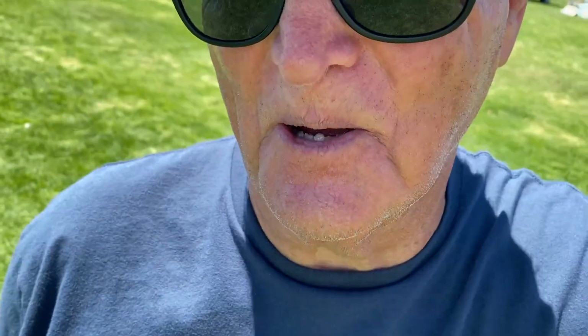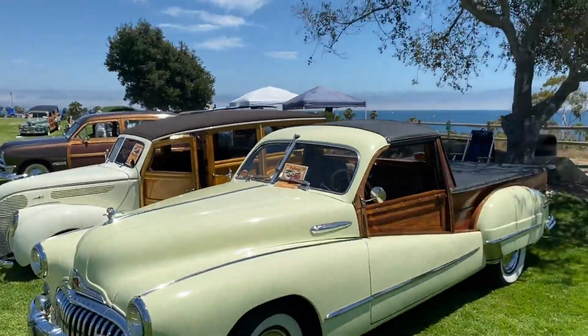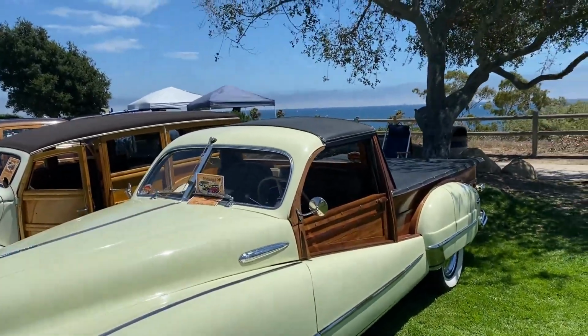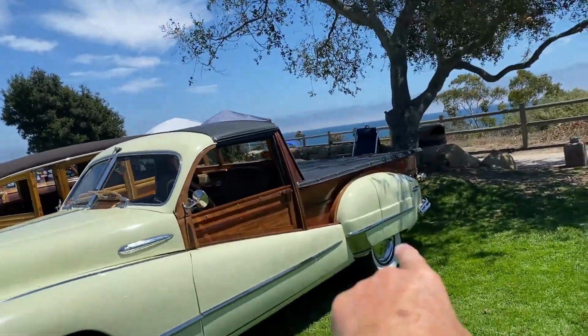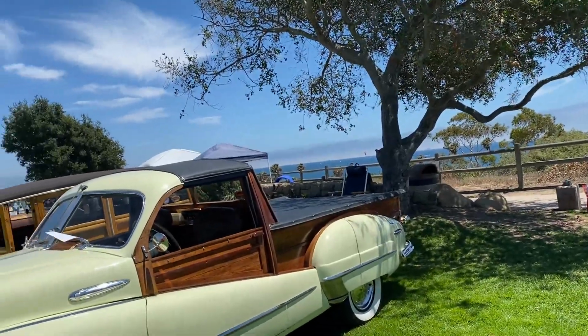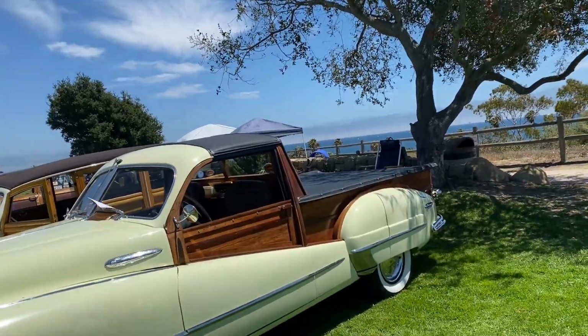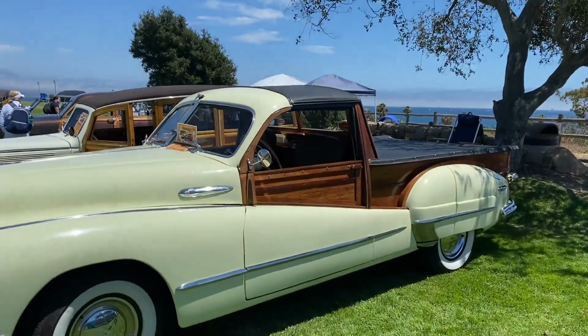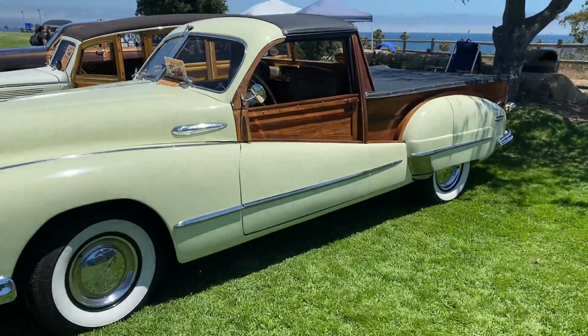Okay, this is a very rare car. When's the last time you saw one of these? It's a converted Buick. Can you see where it's cut in the back right here? So somebody did some modification on it. Could have been a Woody that had some trouble, or they just wanted to do some mod on it. But I don't think I've seen this car before. No, it's really quite something.